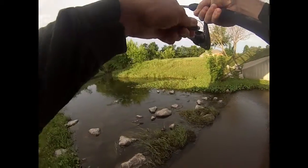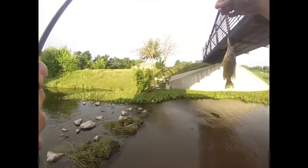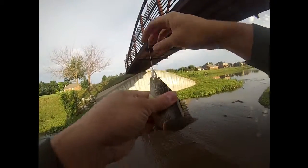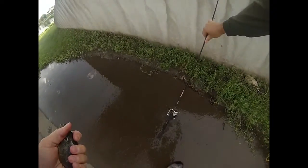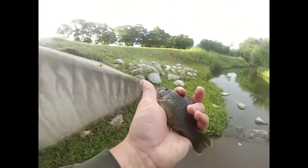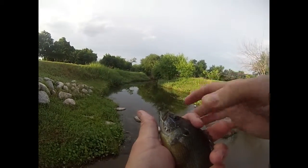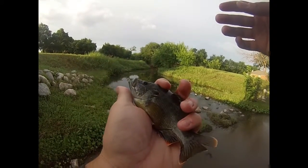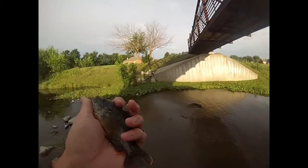There we go. First fish. What's it gonna be? Oh, nice little sunfish here. Green sunfish. Alright, first fish of the day, little green sunfish there. I love the blue in the face. It's very vibrant. Back in this little creek, little runoff from the pond.